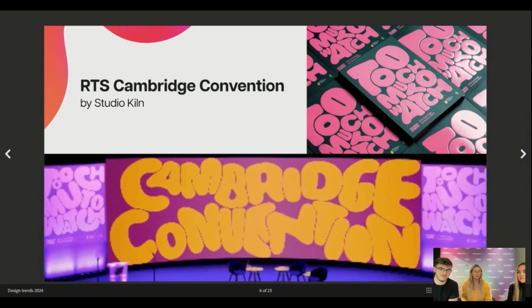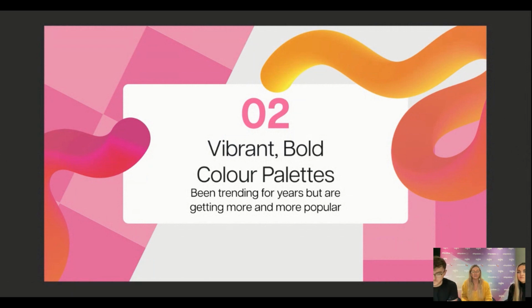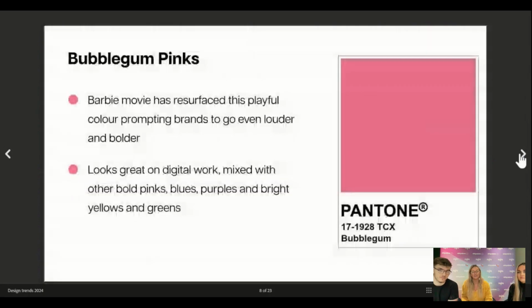And then we'll follow on to this with my next trend, which is vibrant and bold colour palettes. This has obviously been trending for years, but it's been getting more and more popular each year, especially with the Barbie movie that's just come out. This is a new pink that has come into the trend. It's a bit more playful than the other pinks that have been used in recent years. It's prompted brands to go louder and bolder with their designs.